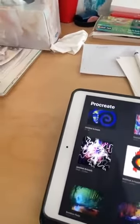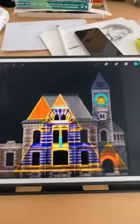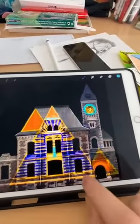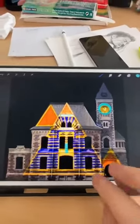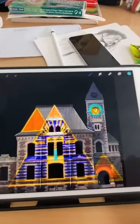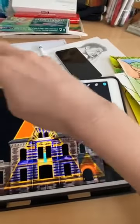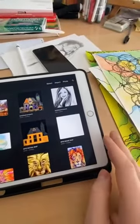What else did I want to show? This is my latest project. That's what I'm working on right now. It's a projection mapping installation in the town of Cambridge, on a building. It's an old library downtown in the square, and the images are going to be projected, basically converting the building into different things, different architecture. That's going to be Egypt and some other things. So that's kind of a fun project.